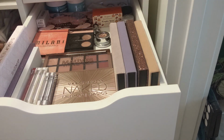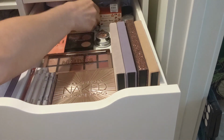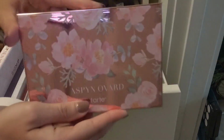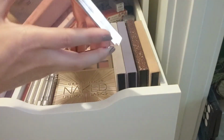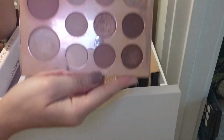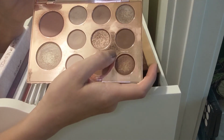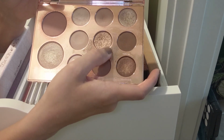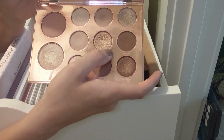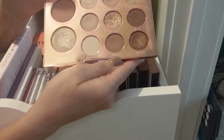The first one, which I had talked about in a Shop My Stash video a couple months ago, is this one, the Tarte Aspen Ovard palette. I absolutely love this packaging. I also loved this palette for the many years that I had it and used it, but it's just at the time where the glitters are not good and I don't think safe to put on my eyes. I tried to use it a couple times a few months ago and the glitter is so dry and flaky and was irritating my eyes. So I'm like, I shouldn't be putting any of this near my eyes anymore.